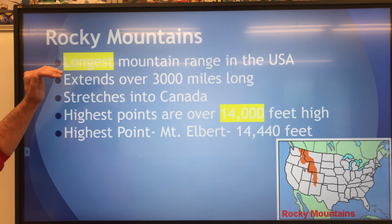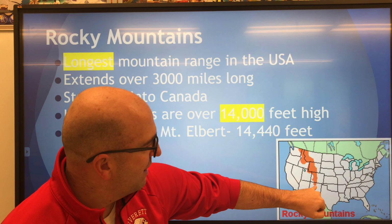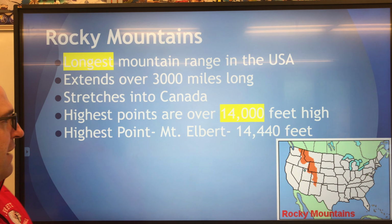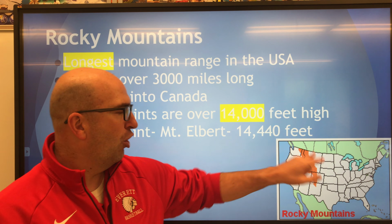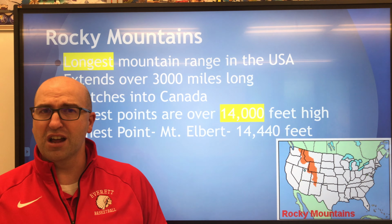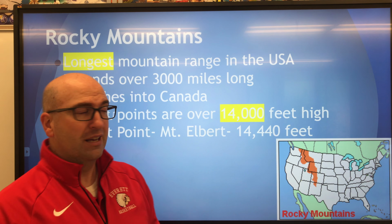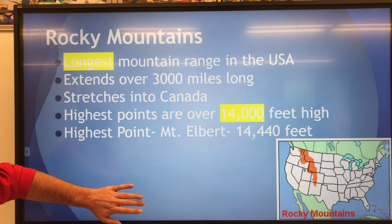Now, we said that the Rocky Mountains was the longest mountain range. It does stretch the whole way from New Mexico through Colorado and Wyoming and Montana and even up into Canada. So it's a very tall mountain range. The tallest point is Mount Elbert at 14,440 feet. But Mount Elbert's probably not the most well-known mountain in that mountain range. You have other ones like Long's Peak or Pikes Peak that are more notorious in that mountain range. So let's take a look.